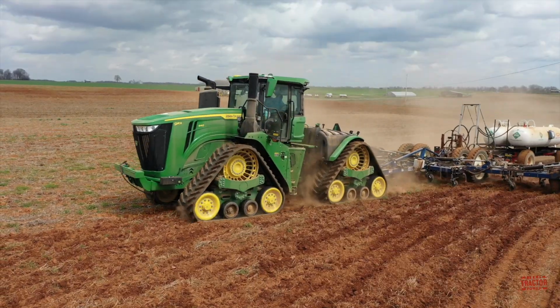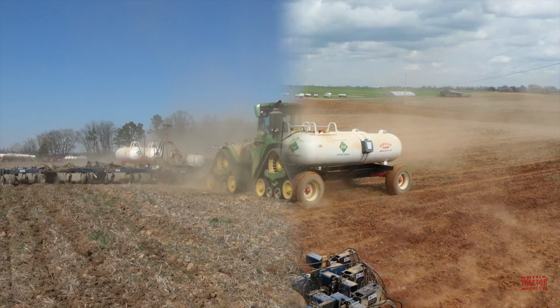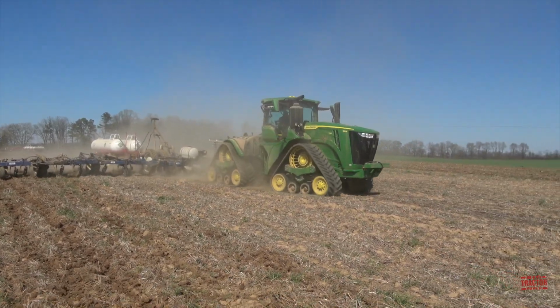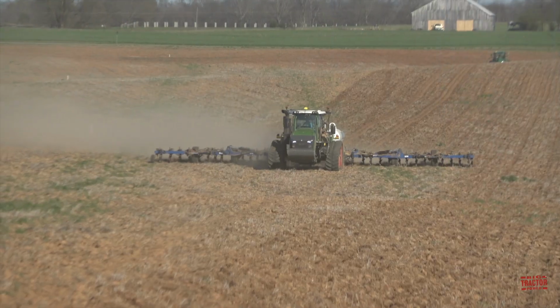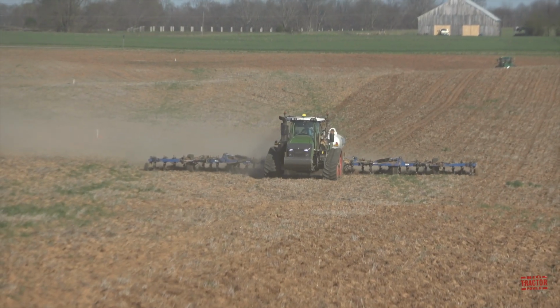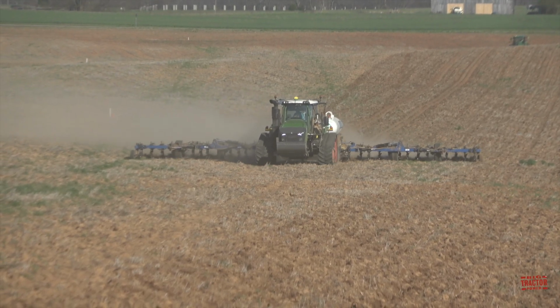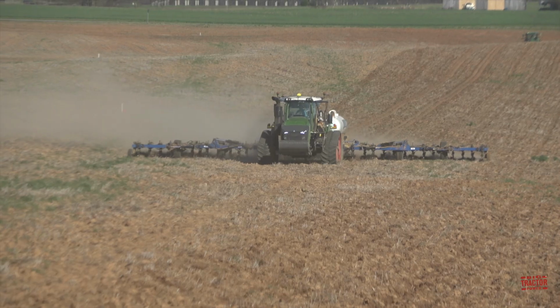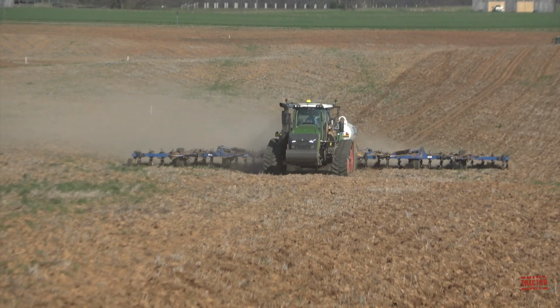Before the corn grows in the ground, they put out fertilizer using 4 640 engine horsepower 9RX 640 John Deere tractors and 1 673 engine horsepower FENDT Vario 1167 MT tractor using BluJet 60-foot wide application bars.